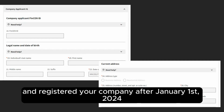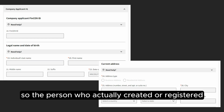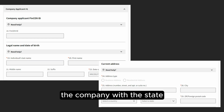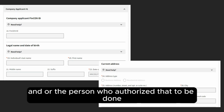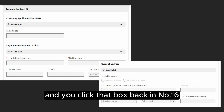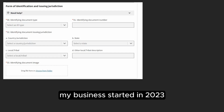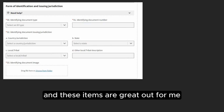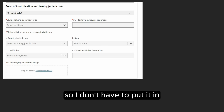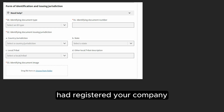So if you created and registered your company after January 1st, 2024, you need the information of the company applicant. So the person who actually created or registered the company with the state, and/or the person who authorized that to be done. If your company was created prior to January of 2024 and you clicked that box back in number 16, all this information will be grayed out. My business started in 2023, so I checked the box and these items are grayed out for me, so I don't have to put it in. If they are not grayed out, go ahead and put that information in for whoever registered your company.